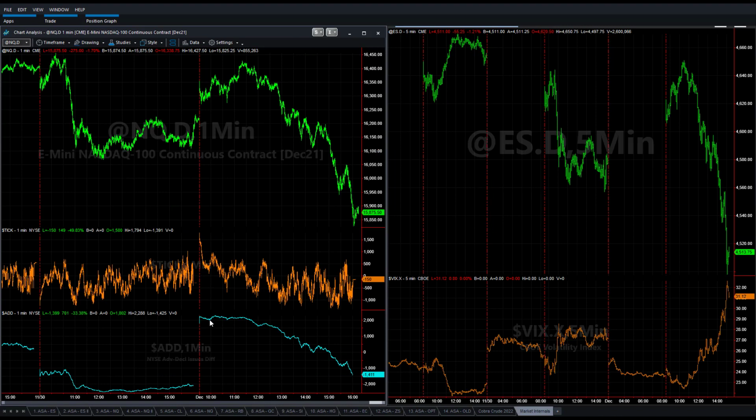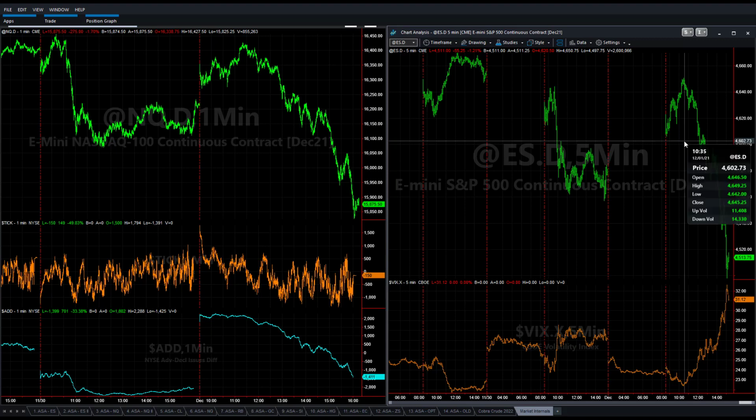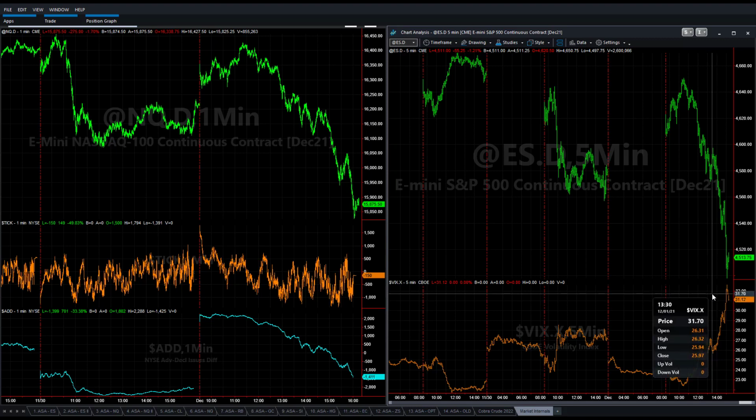You can see the advanced decline line made a huge reversal, over 3,400 points. Actually, it was 2288 as a high, minus 1425 as the low, so a 3,600 range on the advanced decline line. Massive turnaround in the S&Ps, over a 150 point range, 4650 to 4497. VIX closed at multi-week highs, I believe in the 30 handle, and ticks were very weak at the end of the day. So lots of little bounces, but we were able to stay with a lot of the short trades.